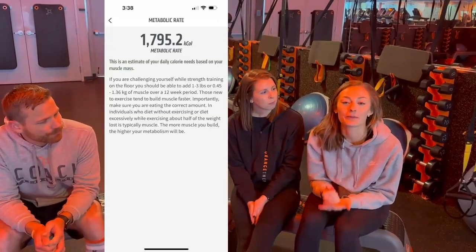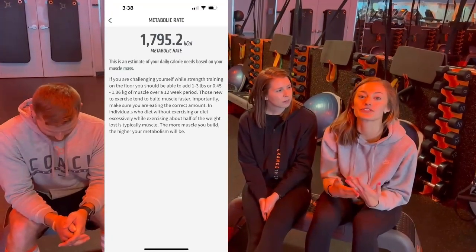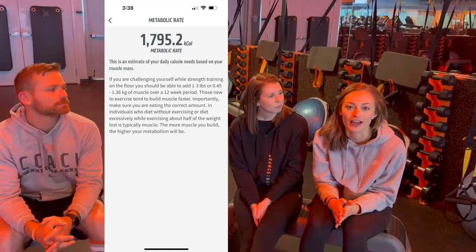And then the last category that we didn't talk about back on the main page of your InBody scan is at the very bottom, and that's your metabolic rate. Now your metabolic rate is how many calories your body burns at rest. So if you were just laying on the couch all day, not doing anything, the energy that your body needs to survive. We like this number for 2 different reasons.